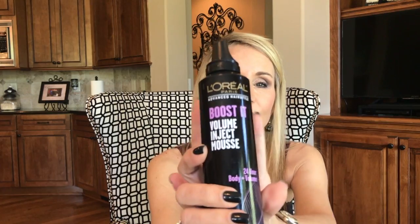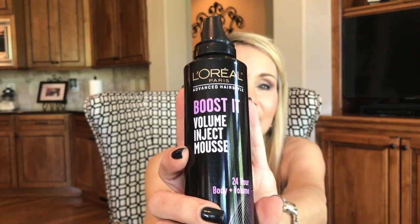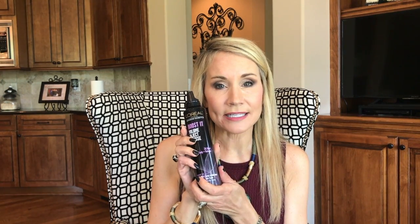Okay, and here's another hair care. This is the Boost It Volume Inject Mousse. And this is not actually empty. There is still product in this, and that is because I have decided to replace this with a much more effective mousse. I found something that really gives my very fine hair a little bit more body, in fact, quite a lot more body. I'm so happy with this.